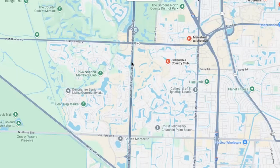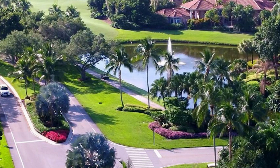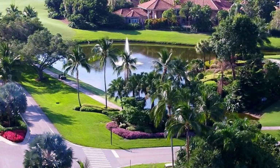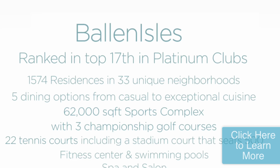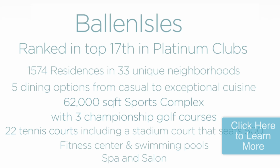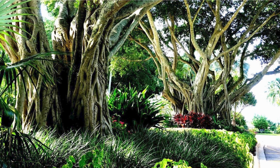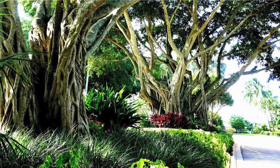Ballen Isles right here is bordered to the east of the Turnpike, south of PGA, east of Military, and north of North Lake, down here, the south border. So it's quite a large community. It has over 1,500 residences with 33 unique communities, neighborhoods within this gated development. There are 5 dining options, from very casual at the club to exceptionally high-end cuisine. They have a 62,000 square foot sports complex, 3 championship golf courses, 22 tennis courts, a fitness center, swimming pools, a spa, and a salon. I mean, you do not have to leave home. It's really fantastic. If this is what you're looking for, not everyone is looking for this type of lifestyle, but a lot of people are, and they really enjoy it. So that's Ballen Isles.